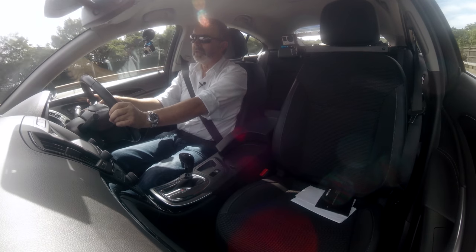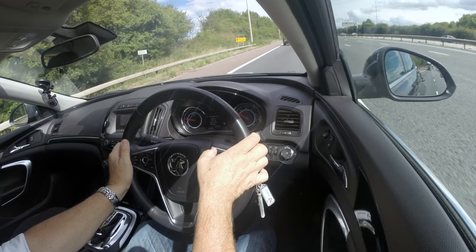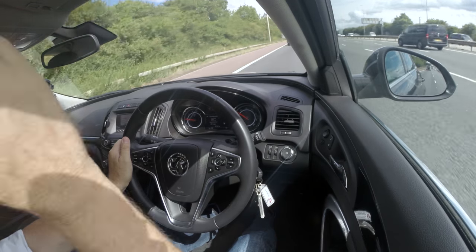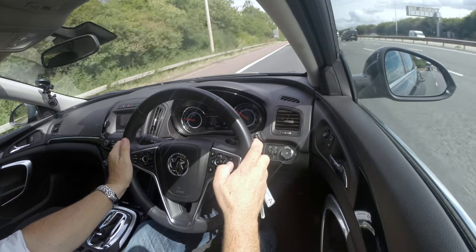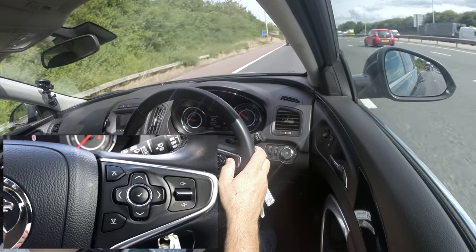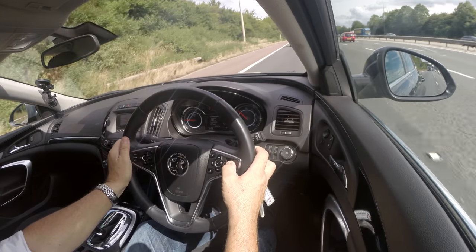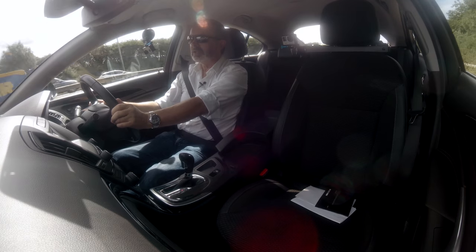Change the track using these controls here. And you've got your volume control there. Yeah, we don't want any of that, Michael.